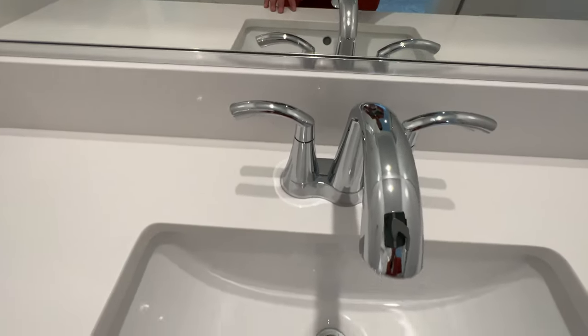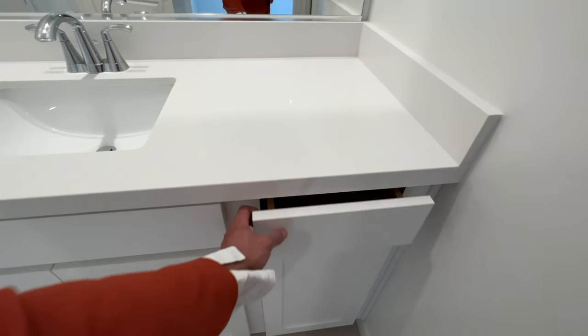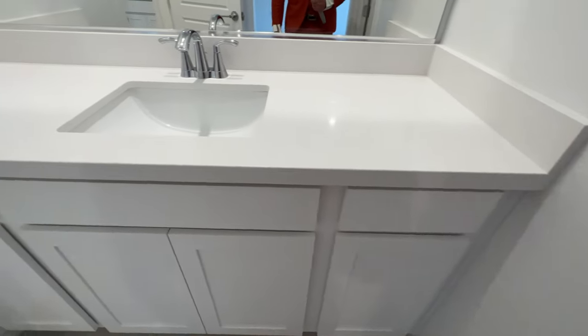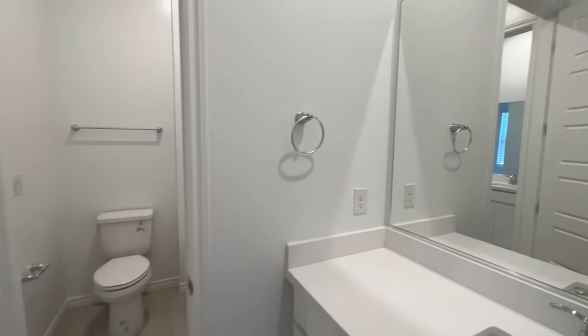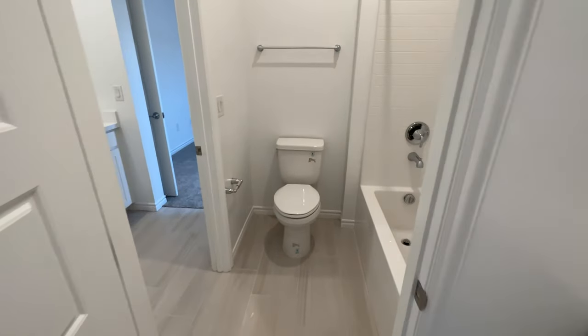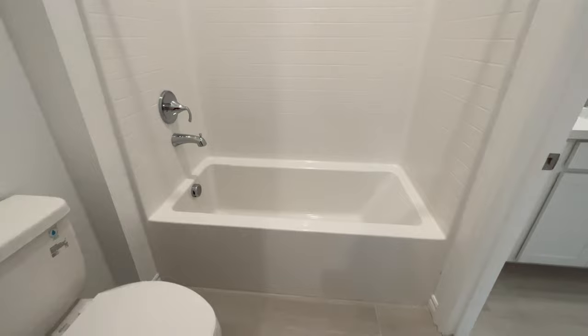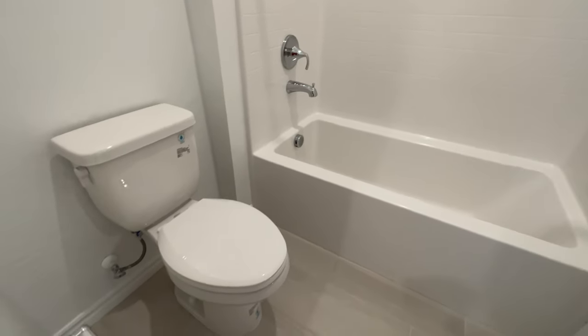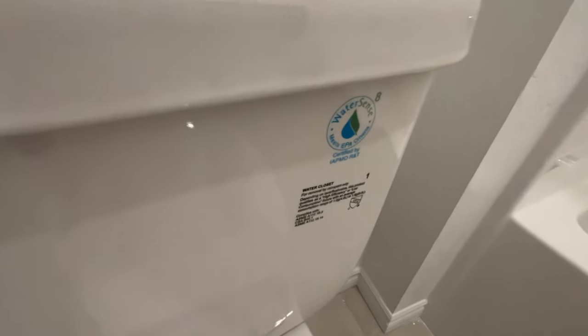Okay, so you have a chrome hardware and then you have this sink, right? I don't know if it's soft closing. It is not. I apologize, guys. Okay, you have one recessed lighting here, but we're gonna check if you can put like another recessed lighting there if there is a wiring connection. So this is a Jack and Jill type of bathroom. And this is your, it's pretty standard tub area. This is your Profoil Water Sense toilet. It meets the EPA criteria.